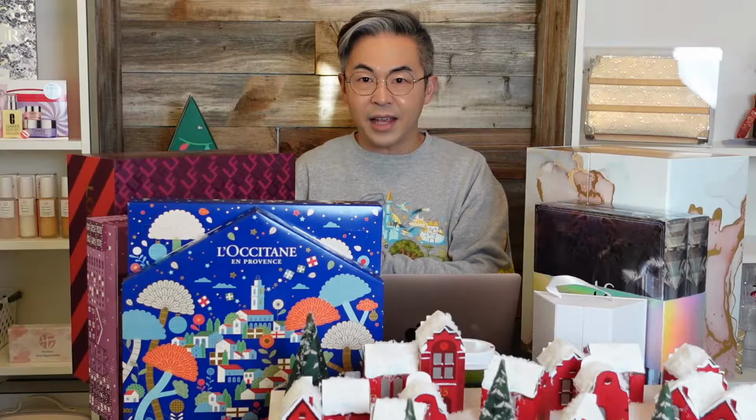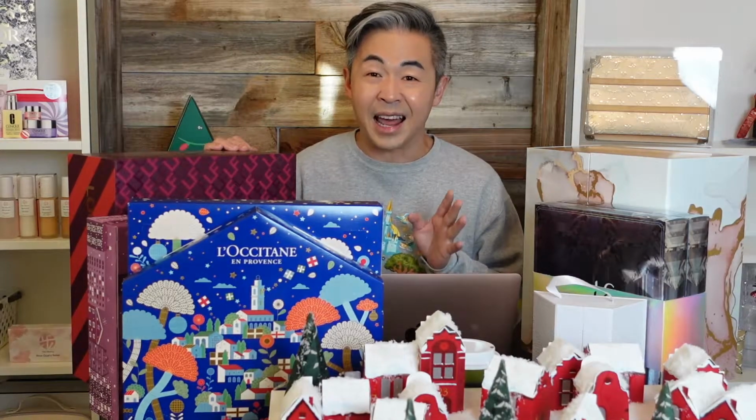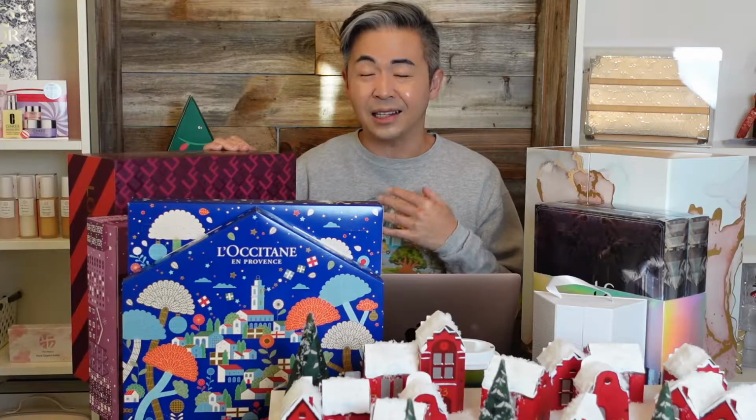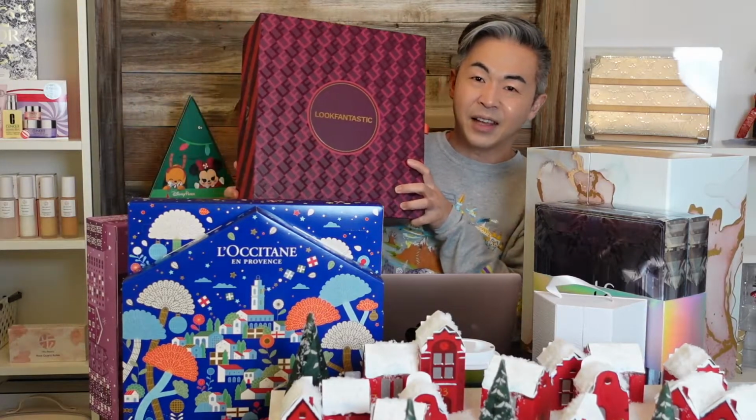The worst advent calendar I got here is actually very disappointing because last year they had one of the best advent calendars, but this year is kind of, I don't know. It is the Look Fantastic advent calendar.